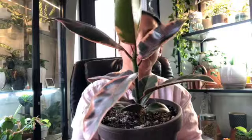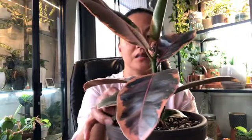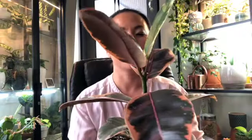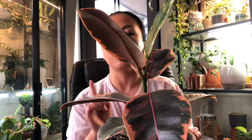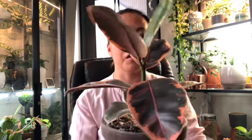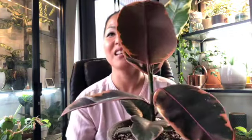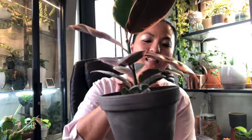I found this at Home Depot. I was surprised. Home Depot's been selling good plants, the plants that people want. They had this Ruby and they also had the Audrey, which I was so surprised they had. I have one, but I was really tempted to get another one because the one they had was much bigger and the stem was a lot thicker, but I didn't get it.